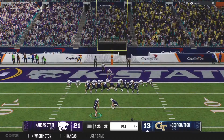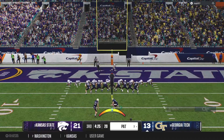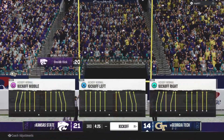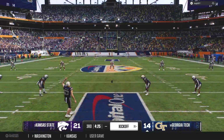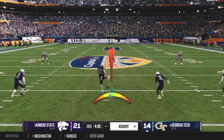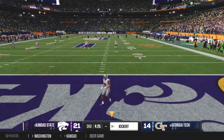Great blocking to set this return up. And, of course, you can see his natural instincts as a runner. Once he got through that initial surge from the coverage unit, nobody's going to stop him from scoring. And the point after is good. Here's the kickoff team now, set to boot this one away.